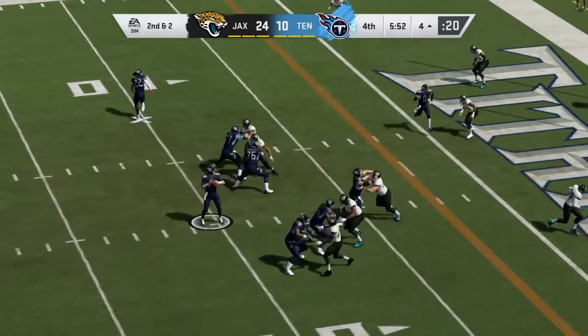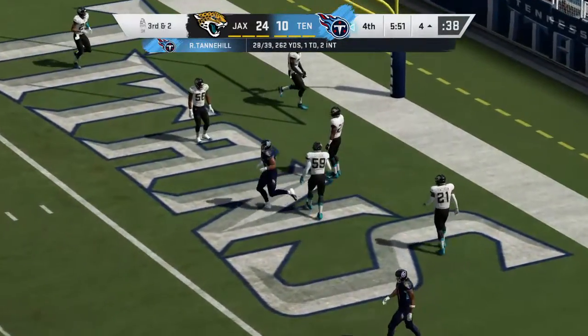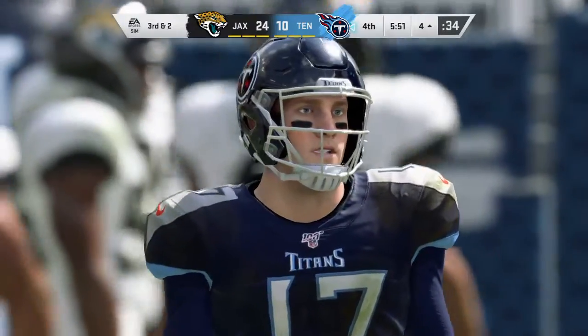Looking to throw again on 2nd down. Tannehill looking end zone, but it's incomplete. Michael Pruitt, the big tight end, is intended receiver. And it's 3rd and short.